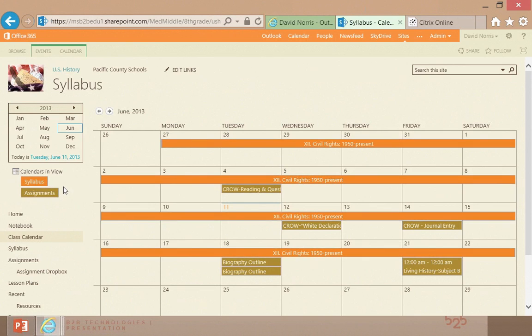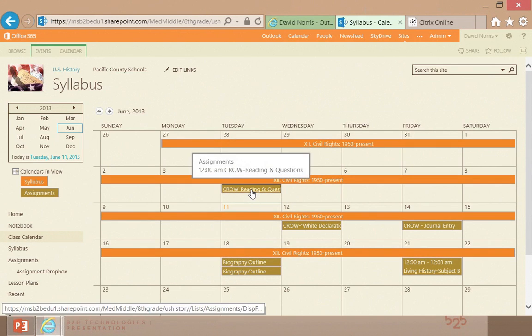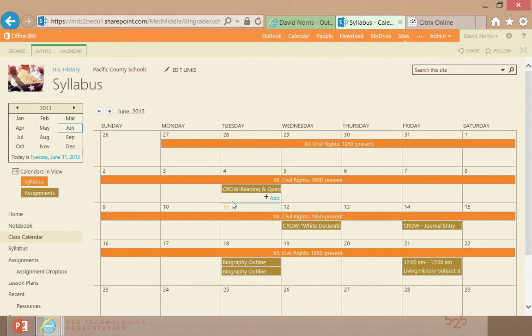This calendar is really just a view. This is not a separate list. This isn't something else that I have to maintain. What this is doing is taking the dates from that syllabus and spreading them across the calendar for me, and taking the dates that are for specific assignments and providing that integrated experience, so that I don't have to think about creating a new calendar view. I just set it up as a view once. We could have other things here too, an additional calendar if we had field trips or something like that coming up. But the point is that it comes from other lists that we have published to our site.